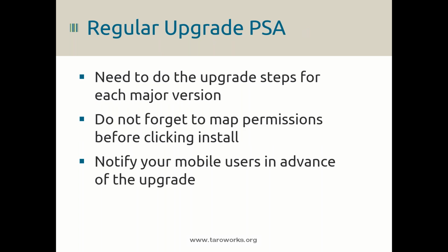Okay, so then just a few regular upgrade public service announcements. Do be sure you're doing the upgrade steps for every major version. If you're on TaroWorks 4.6 today, you need to go through all the 4.7 upgrade articles and then all the 4.8 upgrade articles.